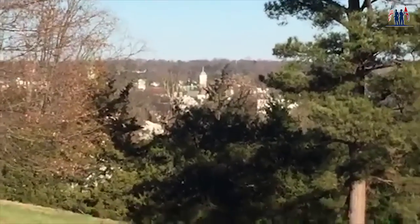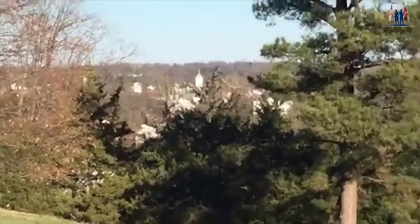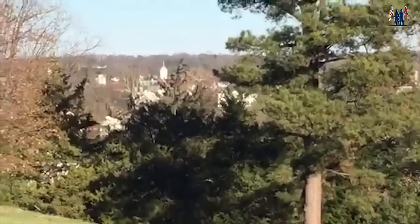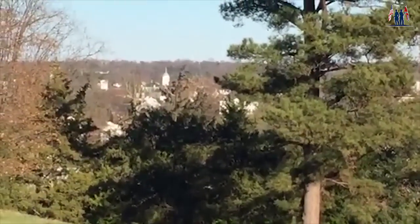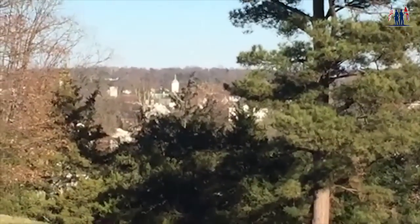It's a little blurry. And then you can see the top of the Presbyterian Church and St. George's Episcopal. Don? Yeah, if you look just beyond the courthouse, you can see a modern radio tower. And that would have been where the Phillips house was.